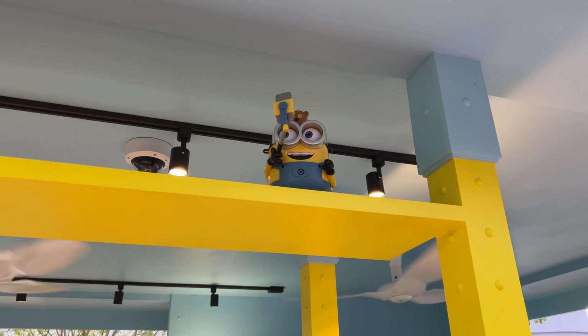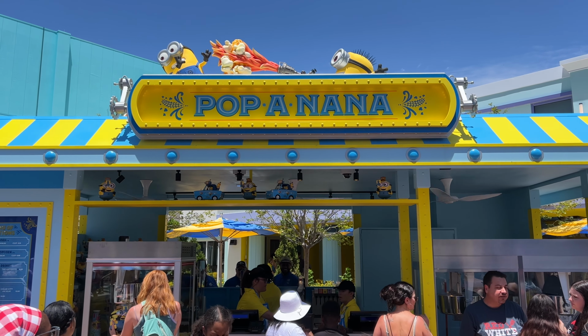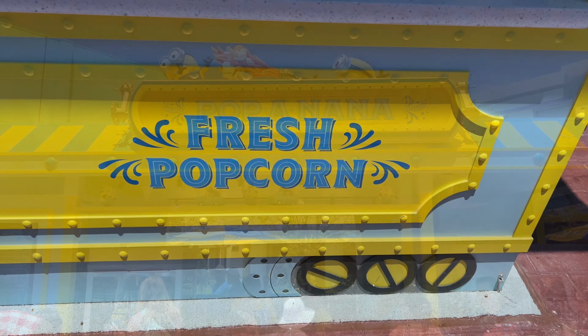And you can see there is a variety of popcorn buckets that are available. I don't think all of these are available. No, there's like 2 up there. Both of them are available. I see. But they're not exclusive to the location.